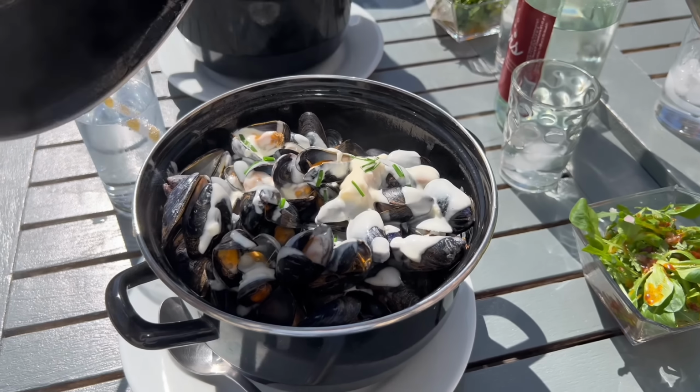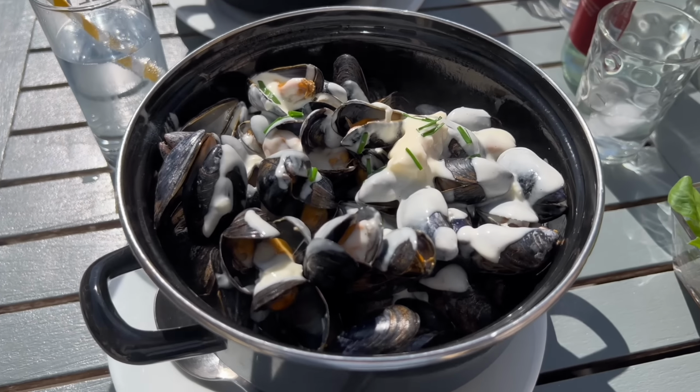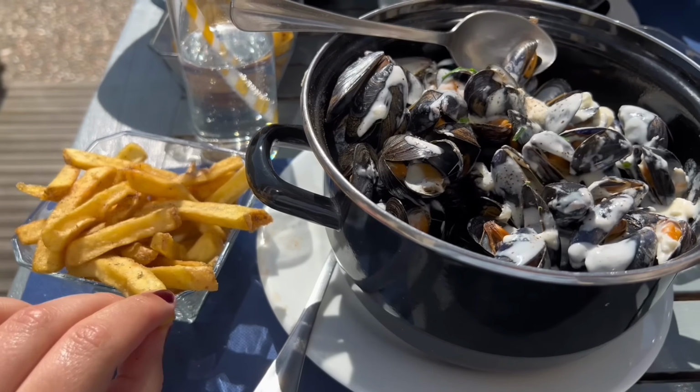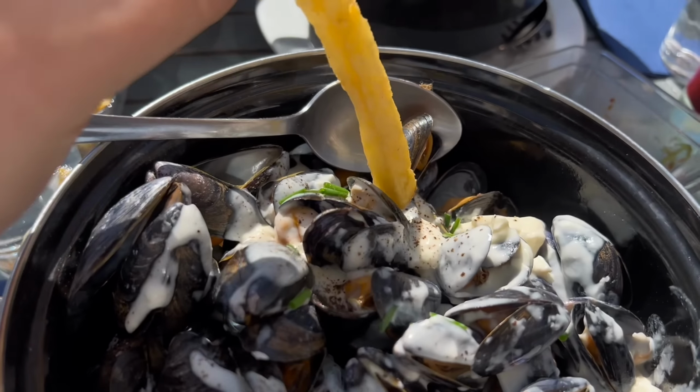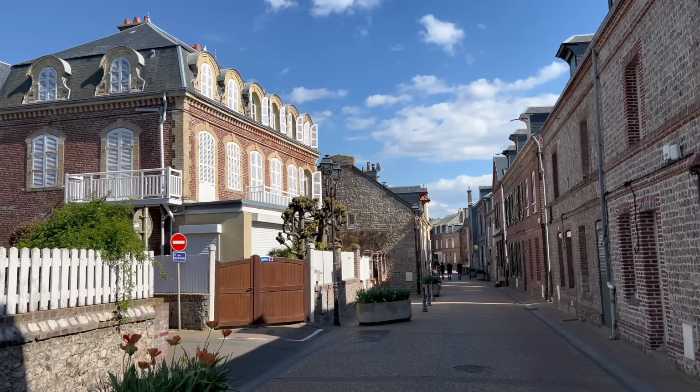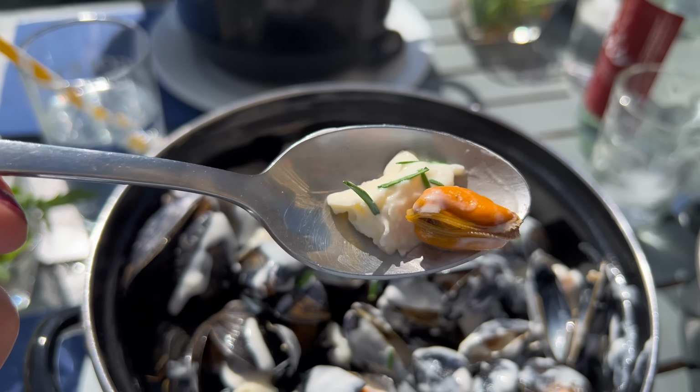For lunch, we had the most amazing moules frites covered in camembert cheese at this spot called La Courtine. The service was so good, and their mussels are imported from different parts of France, so they serve them all year round. We sat outside since it was such a beautiful day, and although we didn't have views of the cliffs, the surrounding buildings were lovely.